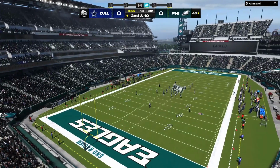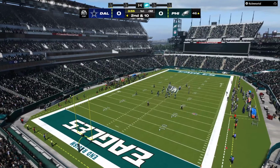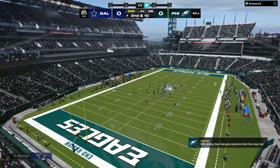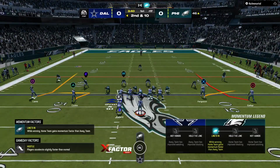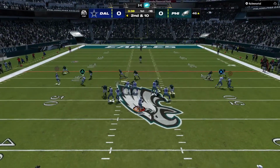Yeah, it was almost like the bullet train, wasn't it? I mean, just zoom. Quick, quick, quick. And what a terrific play, holding them to no gain. So after the run for no gain, here's 2nd and 10. Prescott to throw it.